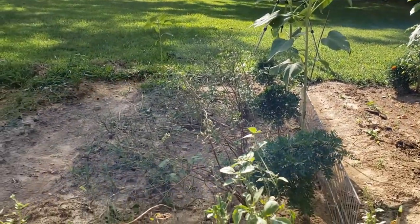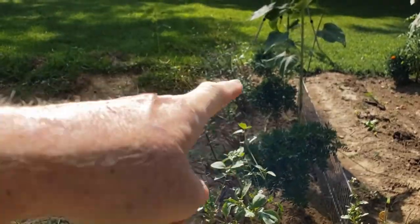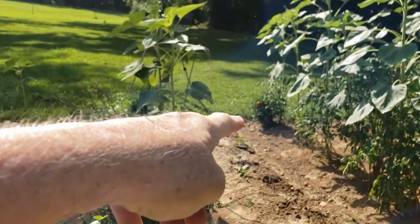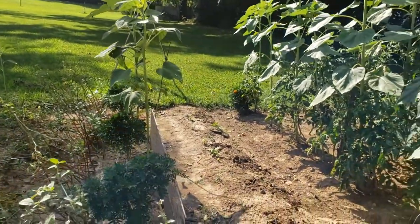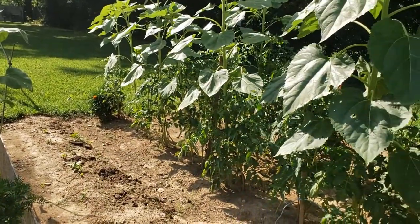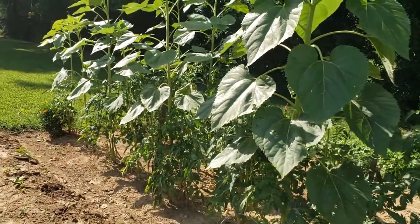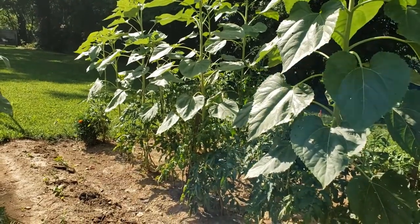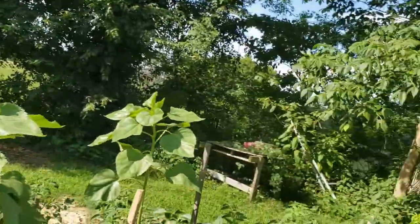I have marigolds here too that have bloomed throughout the season. And as you can see down there, there's one down there that's bloomed. They have done a great job of keeping the critters, the bugs and stuff that I don't want here, out. So let's go talk about tomatoes.